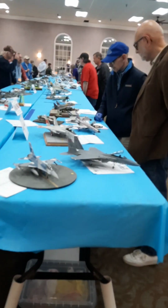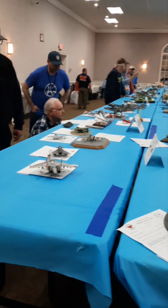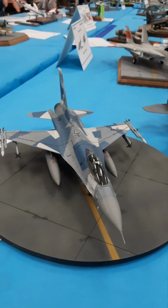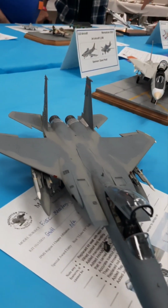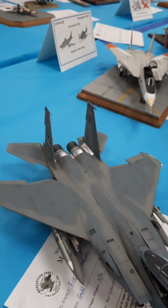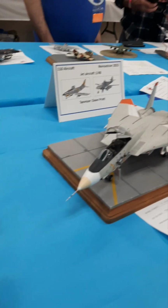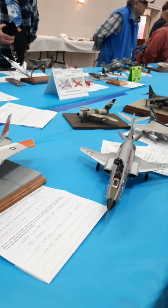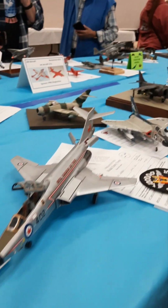Got a good showing for airplanes. A lot of airplanes. Amazing. This jet is phenomenal. Which is kind of more of a problem on sci-fi stuff. But absolutely. But I don't think I've ever seen an aircraft.